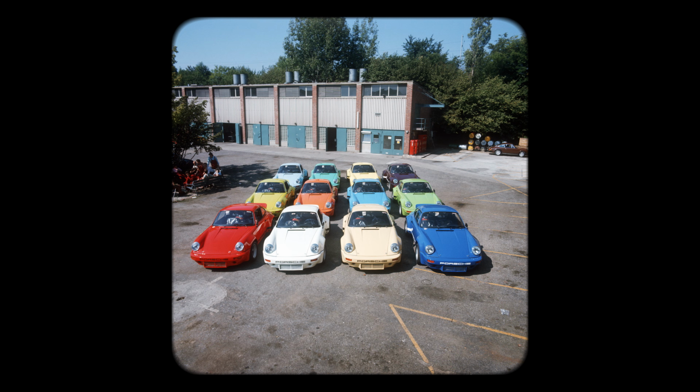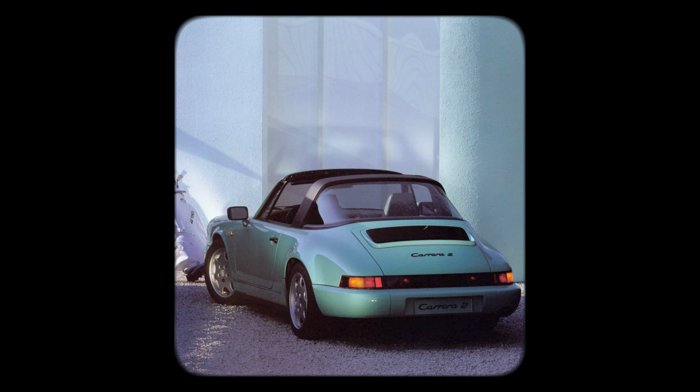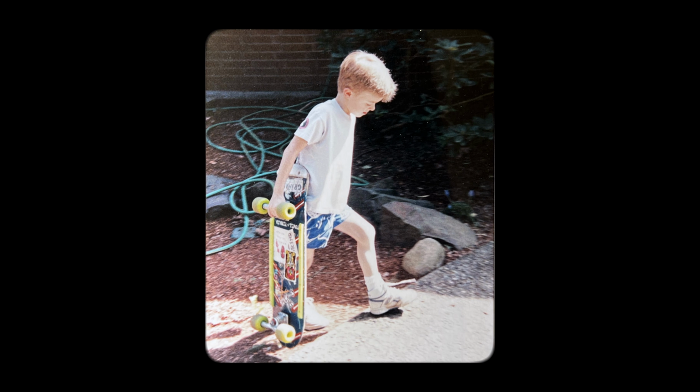And then once I found old Porsches and realized there was an era of really bright colored Porsches, mainly from like 74 to 80, and then later in the 90s, I started to feel the same connection as I did when I was a kid. I'm Justin Roeser, and I like to look for rare colored Porsches.